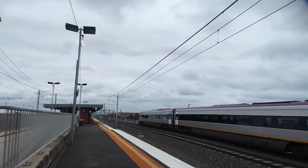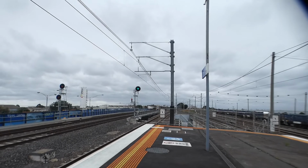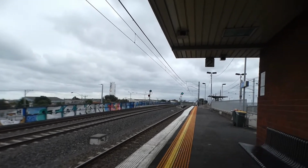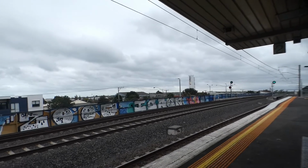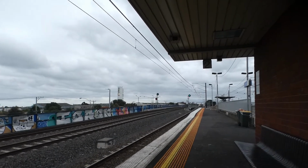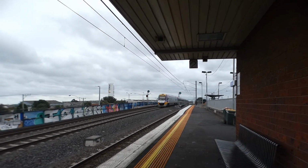BL22. Bendigo up train, no, the Bendigo down train I should say. The up train coming through on the broad gauge. Velocities, that's one of the new ones as well, second gen Velocities leaving. BL80.